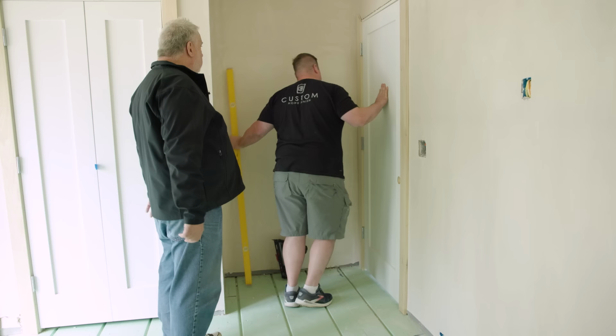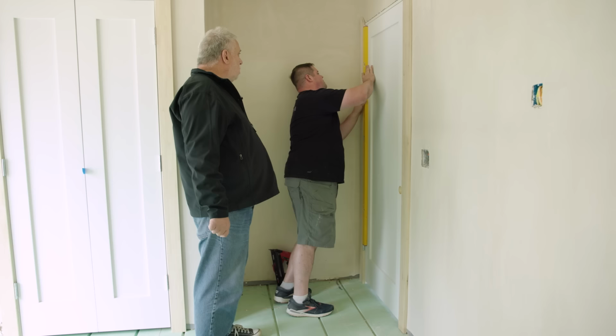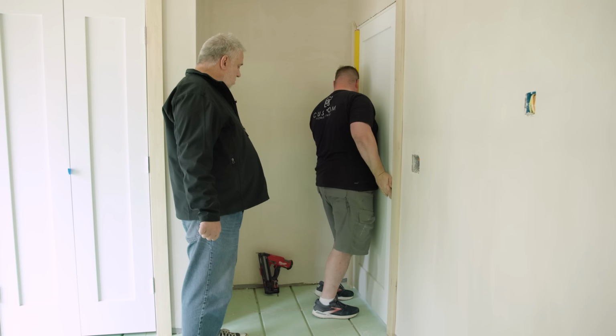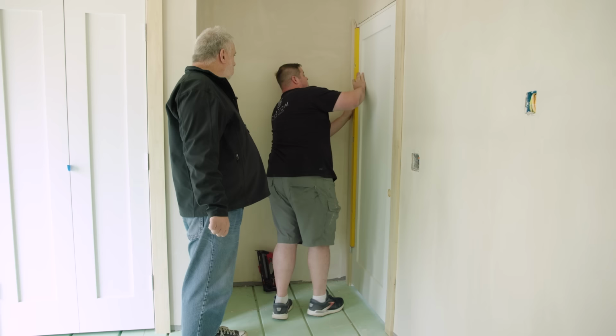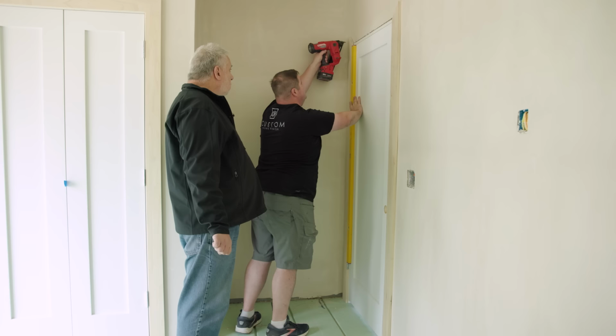Talk to me, Glenn. Grab a level. We wanna make sure that the door is plumb, straight up and down so that it swings nice and easy. Sometimes you gotta move it a little bit in the opening to make sure you're getting it right there. But you're also gonna make sure that your reveals are gonna be good too. Right. Yeah, we don't want it rubbing on one of those corners. Right. So you nail off the hinge side. Okay.